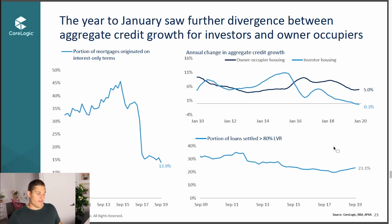The year to January saw further divergence between aggregate credit growth for investors and owner-occupiers. The portion of mortgages originated on interest-only terms saw a significant decrease from 2016, down to 13.9%. 13%, 14% of loans are happening on interest-only terms, which is really interesting because interest-only is probably investors not being in the market, but interest-only is pretty key for investors. It significantly reduces the monthly repayment on their mortgage, so really interesting there.